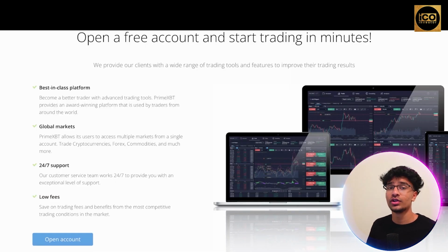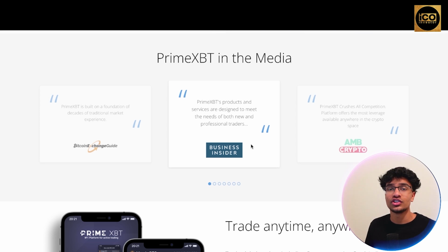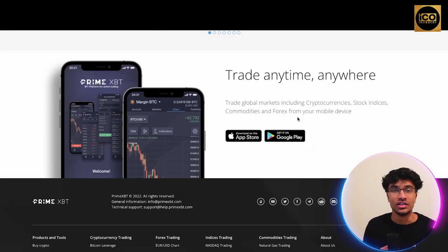You can open a free account and start trading within minutes. It's so simple and easy to use. It's a best in class platform with global markets. They offer 24/7 support and there are a ton of low fees. They're also mentioned quite a lot in the finance media. You'll also be able to trade anytime, anywhere, on the App Store and the Google Play Store. They have mobile applications for their platform.